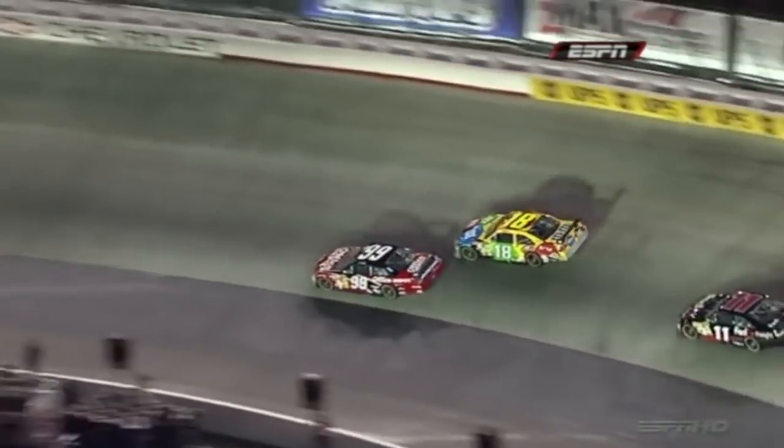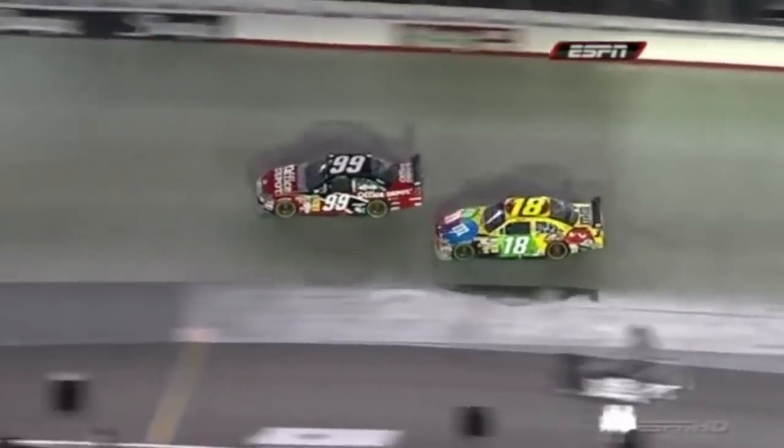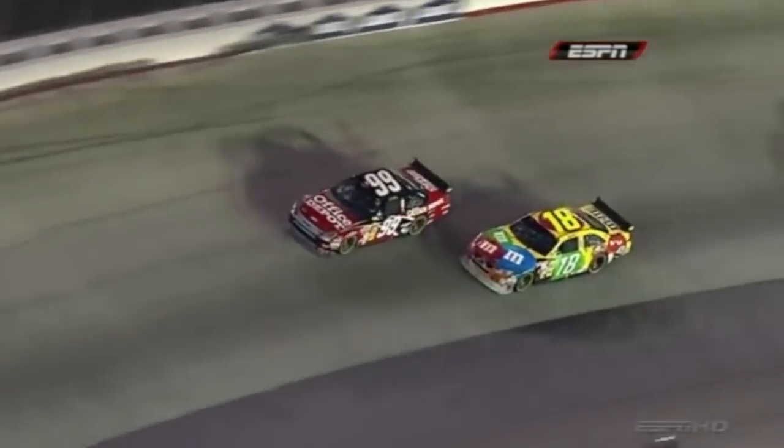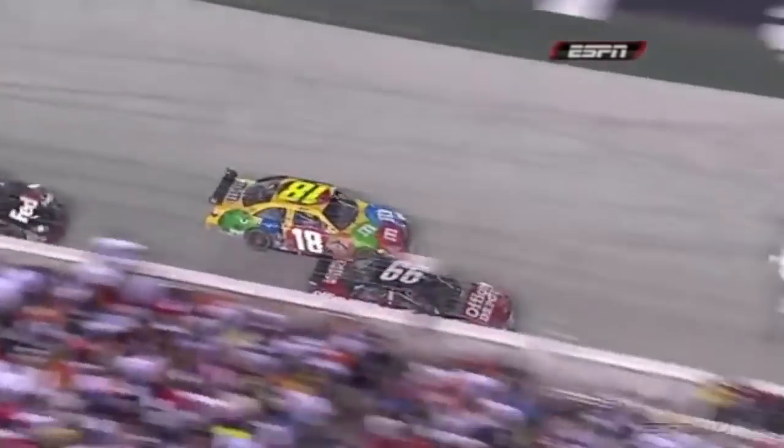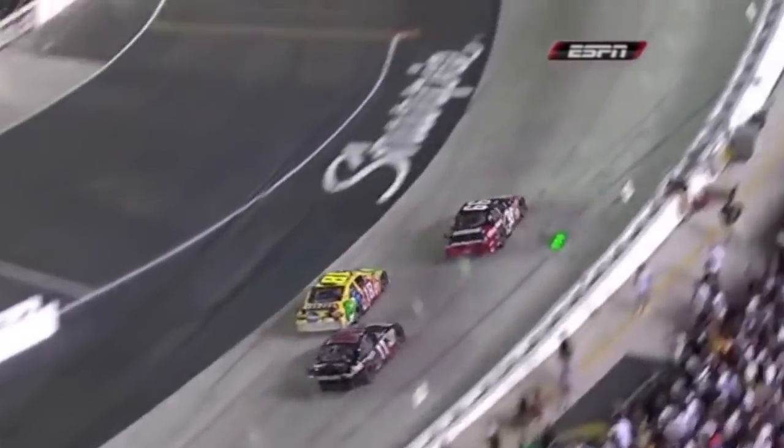Here's the pass. Just a little nudge getting in the corner. Kyle Busch comes back. You got to expect that. I mean, it comes down to the end of the race. You got to expect that he pays him back right there. Gives Carr a little nudge, but can't get back by. Just frustrated he led so much of the race and lost it.